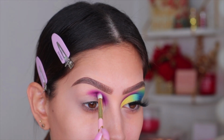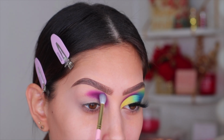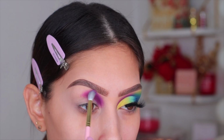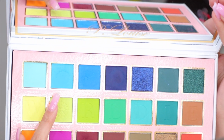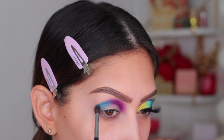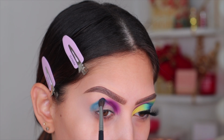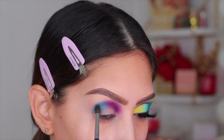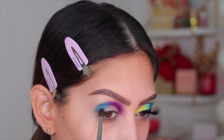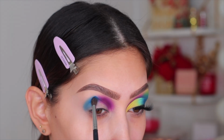I used my color switch pan to switch out the colors so they don't mix together and get muddy. And then of course I'm going to diffuse everything one more time. Jumping into the next shade in the palette, this one is called Europe, and this is a beautiful, beautiful blue, you guys. I took this shade and packed it on the outer part of that crease, anywhere that we did not put the pink. This is going to start off that blue-green look on the outer part of the eye.